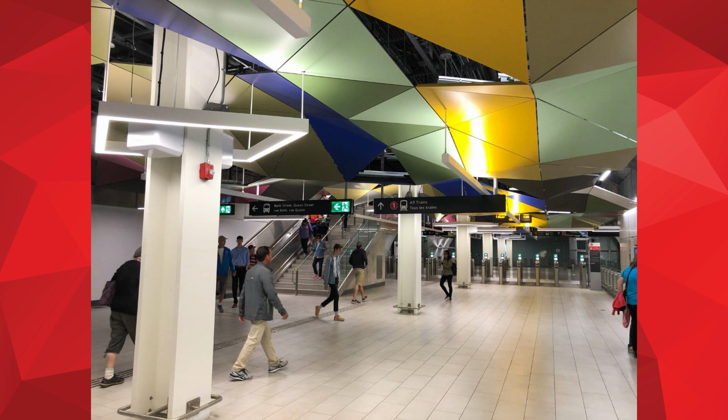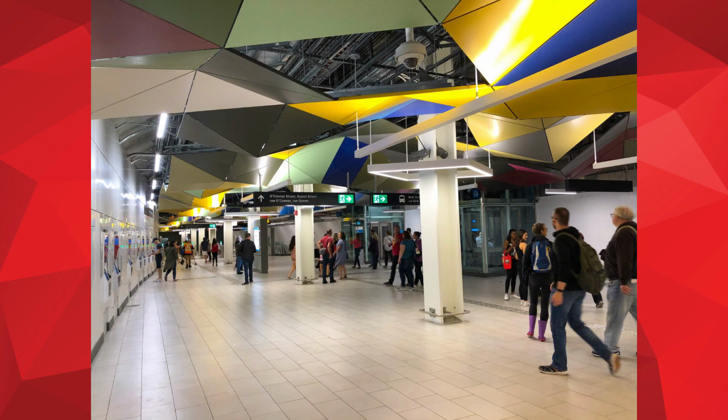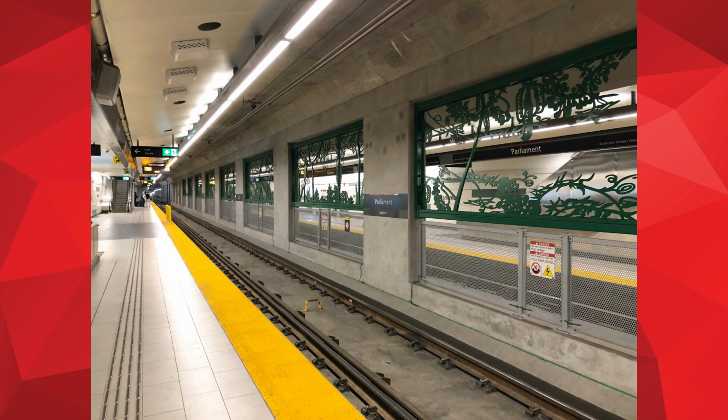The artwork on the ceiling on the concourse with the multicolored mosaic tiles is really eye-catching, bright, colorful. I find that to be just really a highlight, standout piece of artwork installed in the station, and as well the artwork that's installed on the platform level between the 2 tracks, the divider fence, let's say.